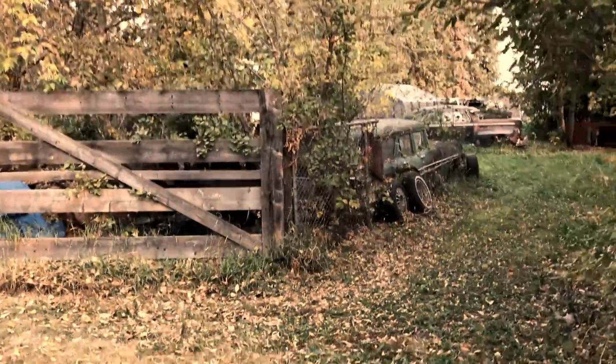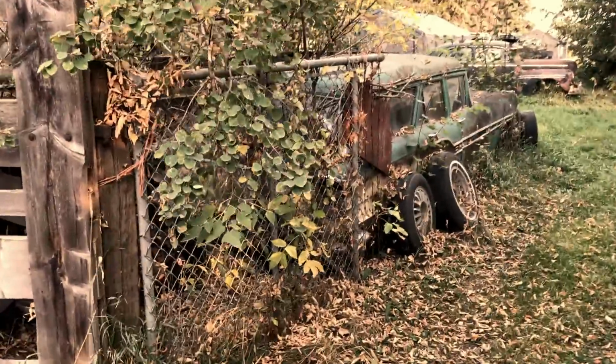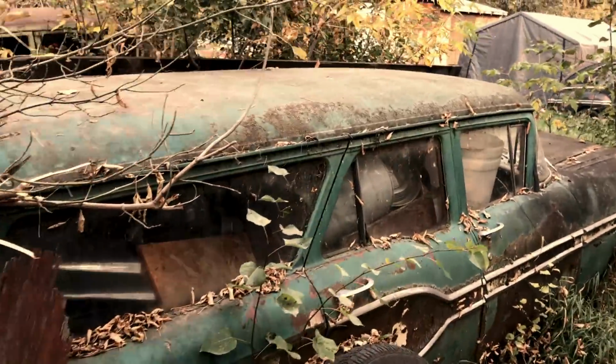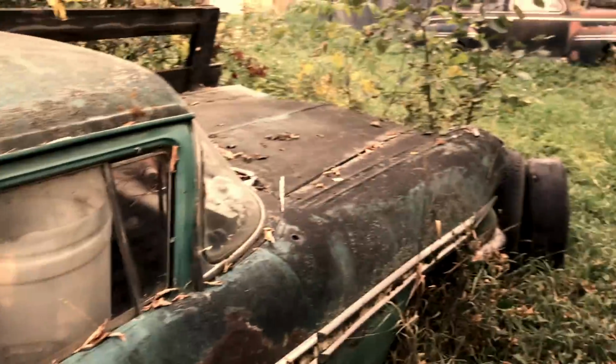Let's look down through this gate. Let's see what's down here. Looks like an old wagon. Well, clearly it's an old wagon. I don't know what type it is. It's got Mercury hubcaps inside.